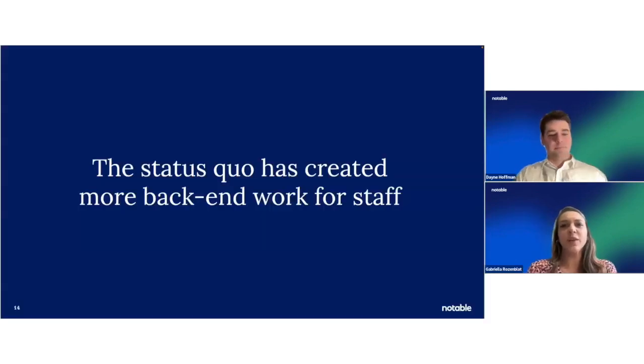All right, so let's talk a little bit about how these digital tools, when there is a lack of efficiency, can actually amount to more back-end work for staff.